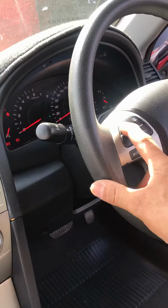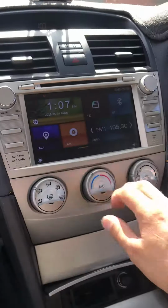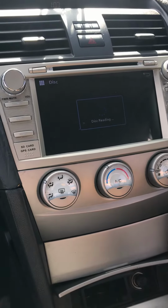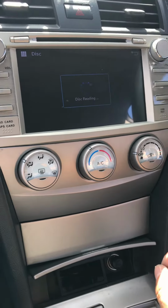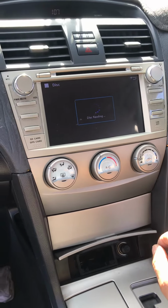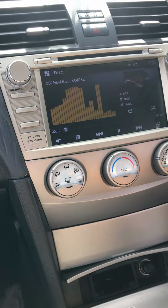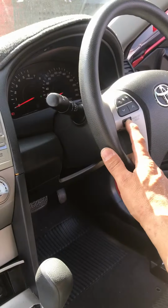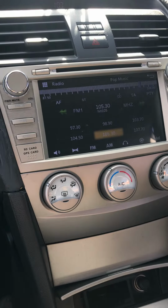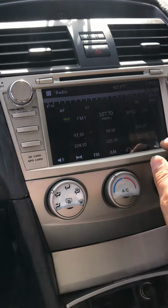It's fully compatible with the steering wheel controls because it's specific for this vehicle. Also plays disc, DVD and CD. Alright, you can change the source from the steering wheel also. RDS radio for better reception.